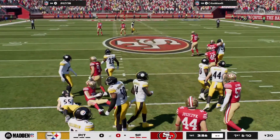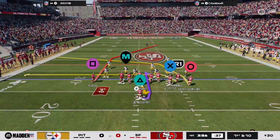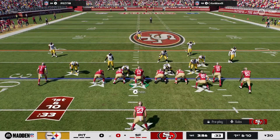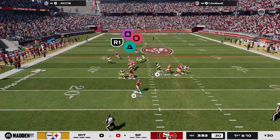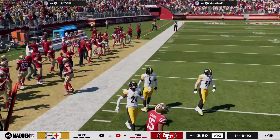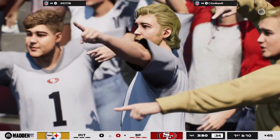And a nice return sets him up pretty good here right at the 30-yard line. The Niners take over first and 10. So first and 10 now from the 30. Purdy going to the air right away. A pass complete downfield. It's Valdez Scantling. 14 yards there on the first play from scrimmage.